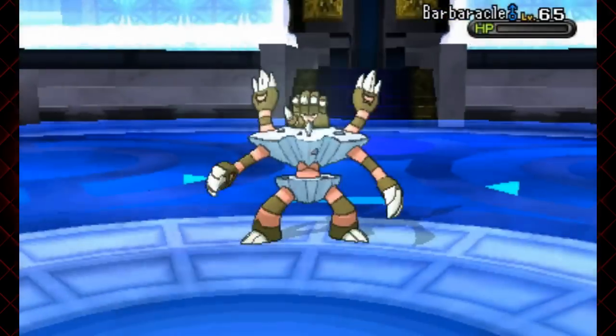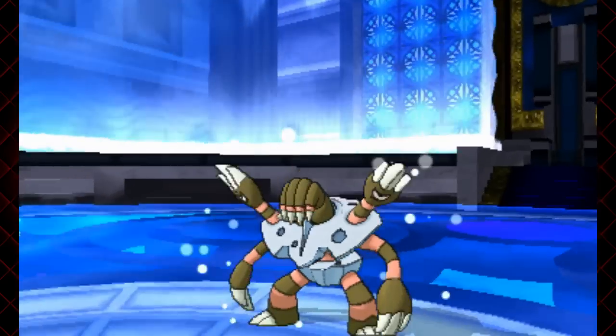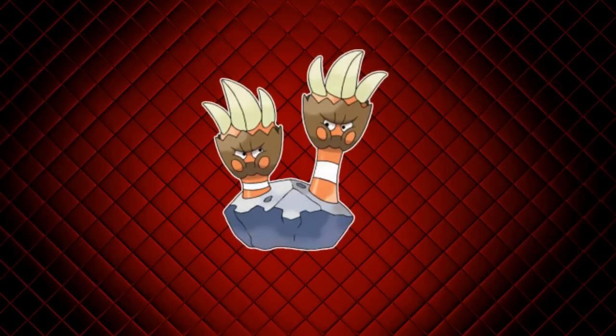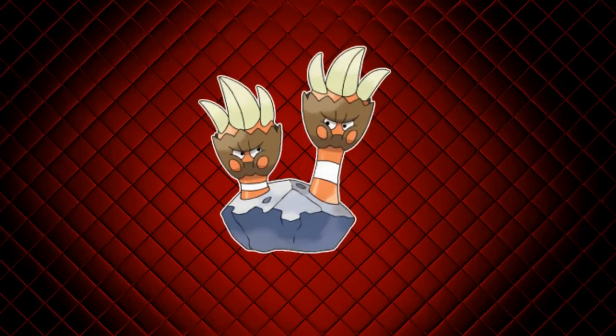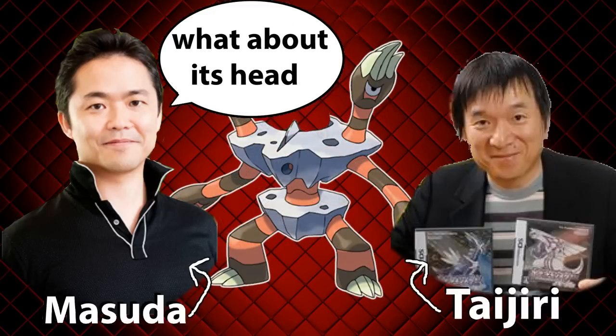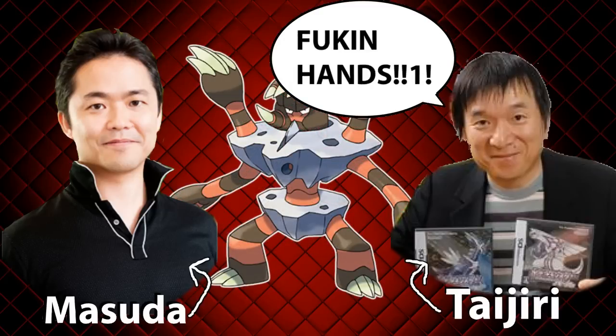I mean, it's not surprising that Barbaracle looks like a mess. They really didn't have a lot to work with. I guess Binacle looks okay. It's still pretty much a barnacle. But trying to make a barnacle Pokémon that can get up and walk around? I don't know, just give it a bunch of fucking hands. Well, what about its head? I said give it a bunch of fucking hands! Okay, jeez.